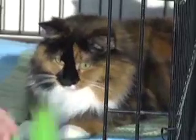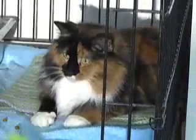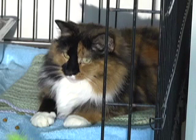And so she's going to make an awesome companion for the right person, someone understanding who gives her time to adjust to their home. And I think that they'll just have a great cat on their hands. And this is Chrissy.